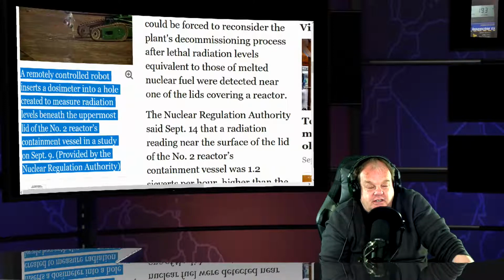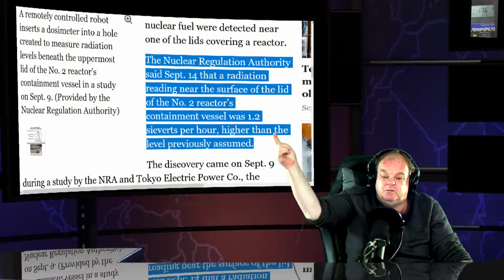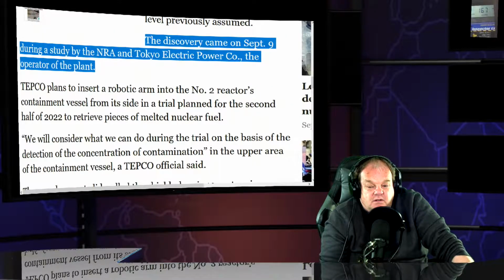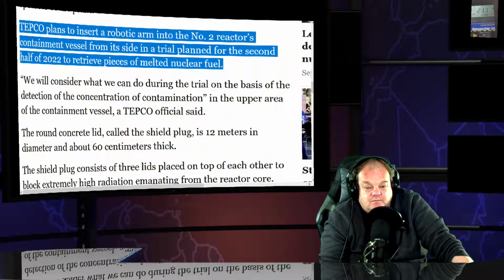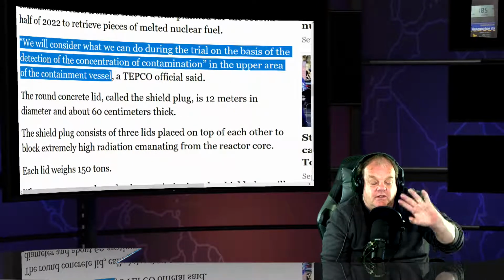In a study, the Nuclear Regulation Authority, which there is no regulation authority, or nuclear couldn't exist, said a radiation reading near the surface of the lid was 1.2 sieverts per hour, higher than levels previously assumed. The discovery came on September 9 during a study. TEPCO plans to insert a robotic arm to number 2 reactor vessel from the side in a trial in the second half of 2022 to retrieve pieces of the melted nuclear fuel. This will make sense when we get through it here.